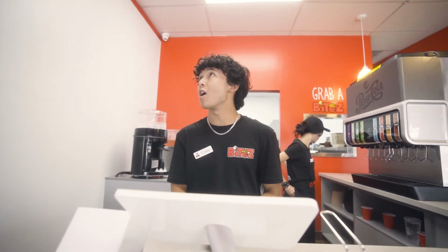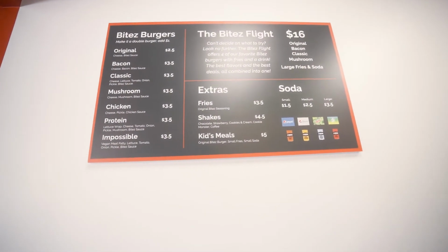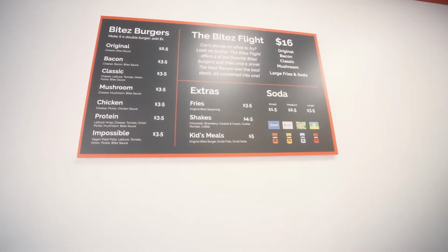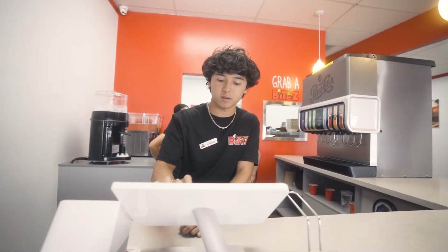Good here. I highly recommend the Bitez flight. You save $4 and you basically get one burger for free, so if that's what you like, go ahead. And you get to try every single one of our burgers, the mushroom, classic, bacon, and original. Oh yeah? Yeah. Right, give me one of those. All right, let's do it. That's one Bitez flight. That's right.